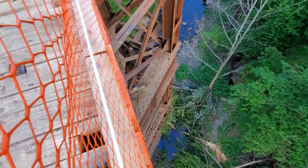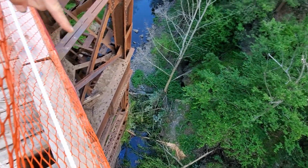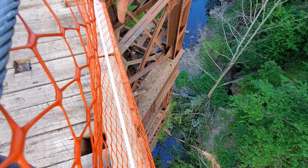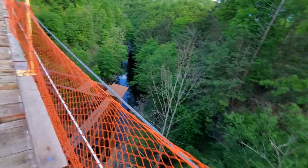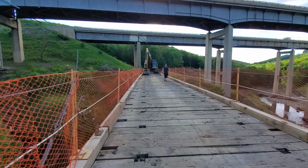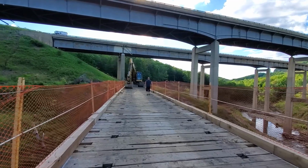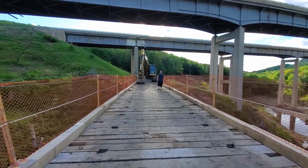And you can kind of see that they cut some trees down here and they dropped some of the old timbers underneath, ripping them up, I guess. They're not timbers, but trusses. Ties, whatever, sorry, the ties.